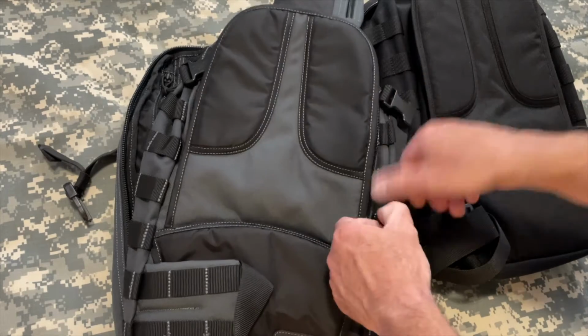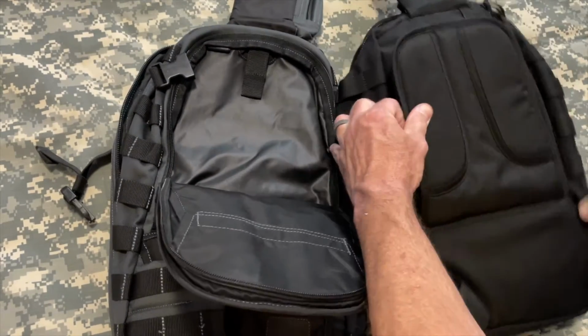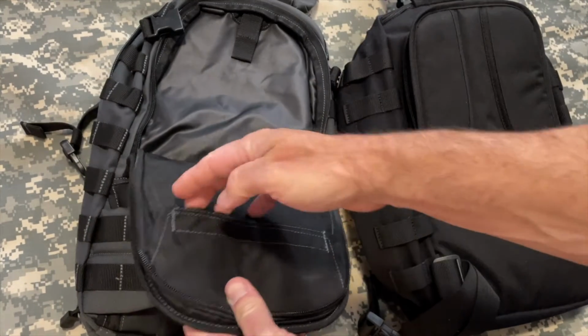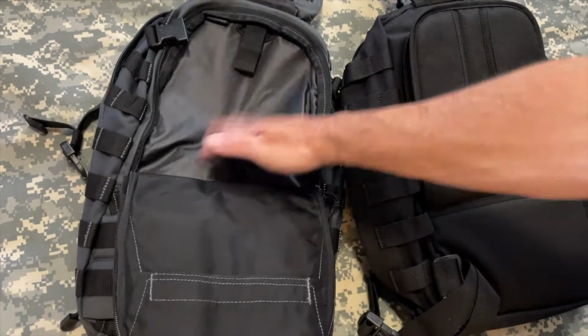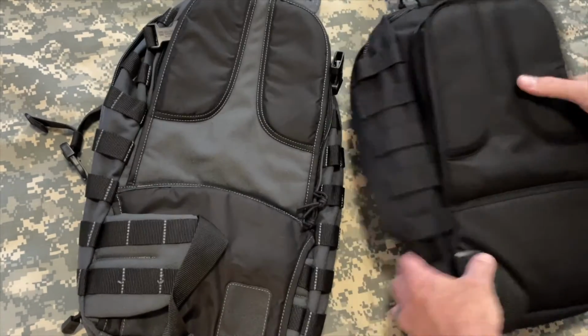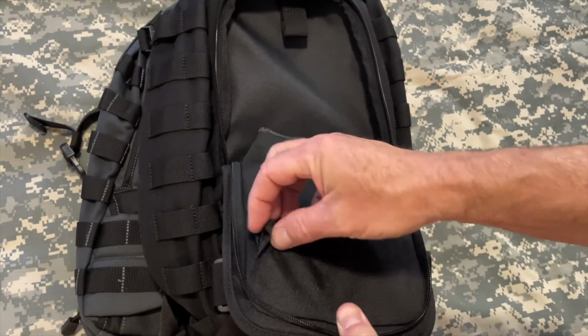Both of them have the hydration area. Now when you get these, there's going to be a rigid plastic panel in here, but if you peel this Velcro tape right here, you can take that out. It takes a little work, but it will come out. And then you can put your hydration bladder. Here's the hanger. Same thing over here. It's got the little Velcro taped area.